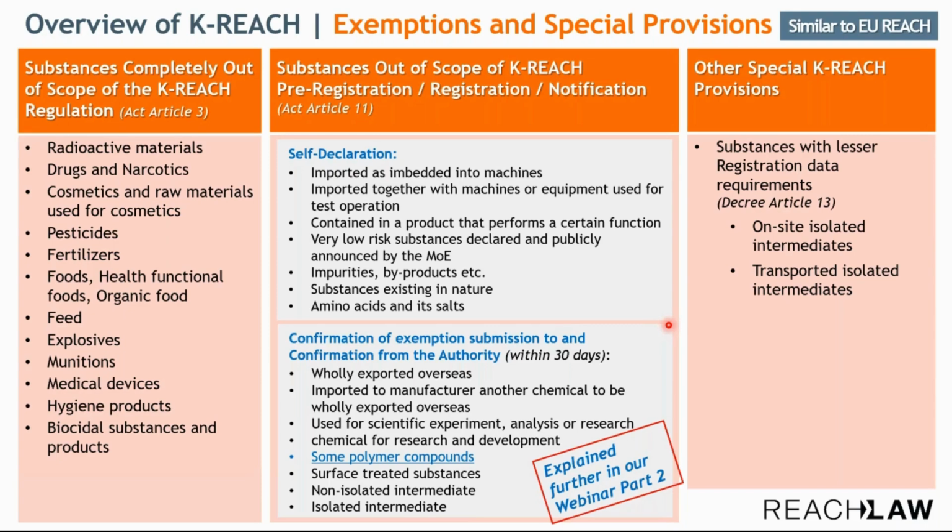So this is all done in the Korean language, but the consultant will advise you what information is required and what is the quality of the information. Do you need to provide certain information in addition to those forms? So this is something that you will understand. So I would request participants to join the part 2 webinar. And then we have special provisions, which is like data requirements are less for transported isolated intermediates, which I think is important for you because India is transporting chemicals to South Korea.